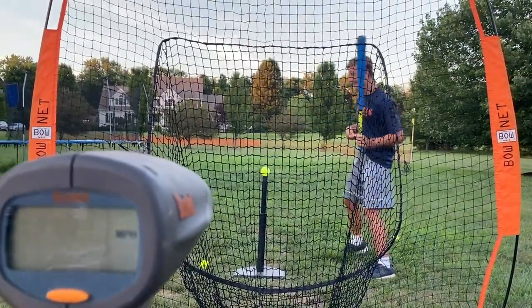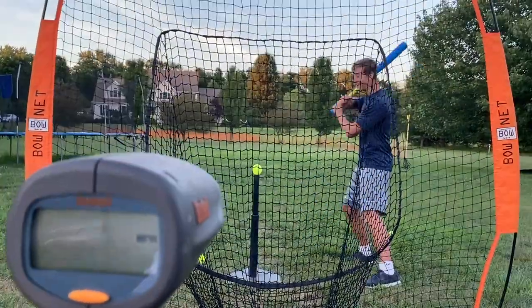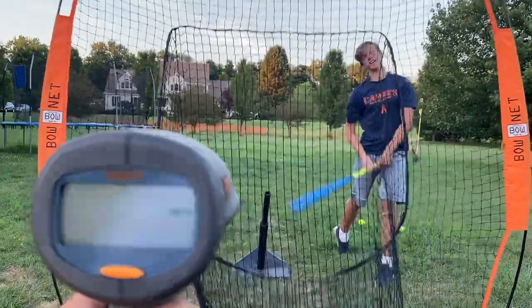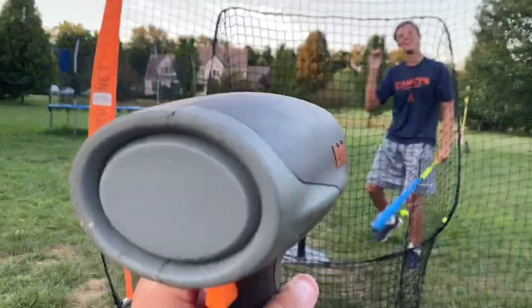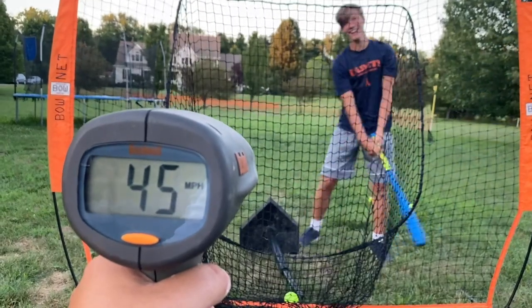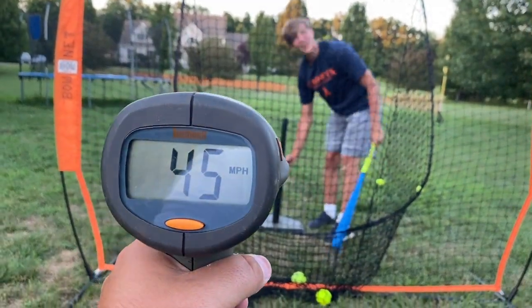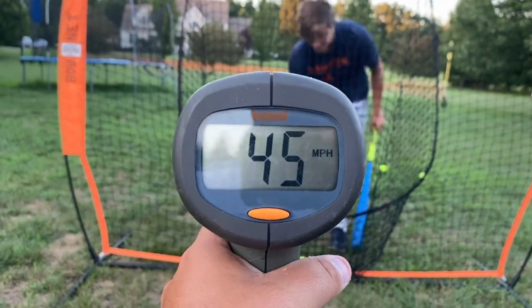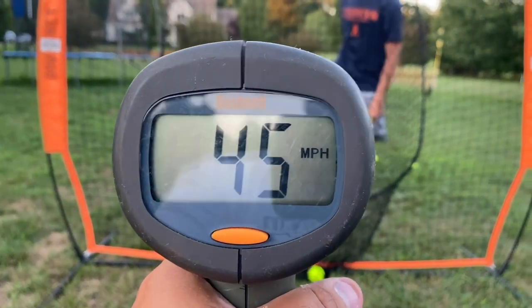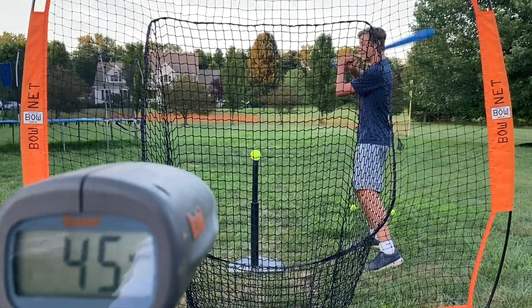This kid will probably not even let the gun register because it'll be that slow. I told you it wouldn't register. 0 miles an hour. Oh no, I was talking that much. Oh no. You hit 45, man. Oh no, Megley hit 45 and he is leading in this challenge.